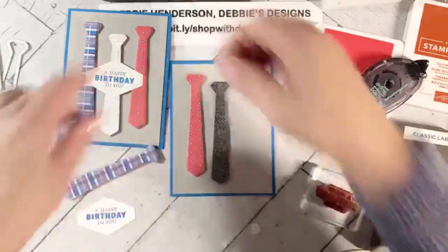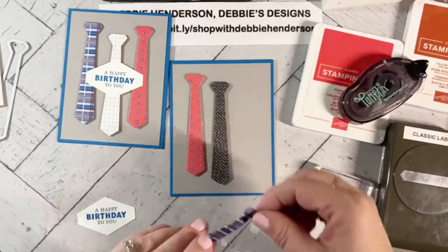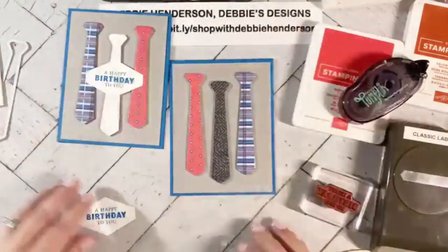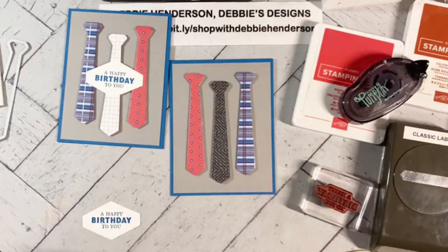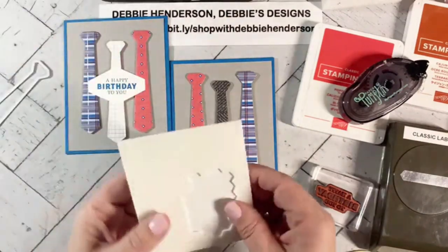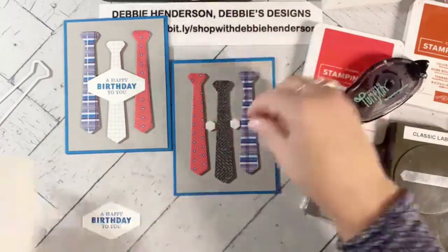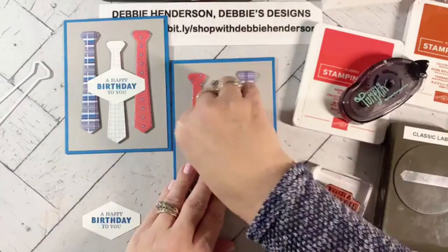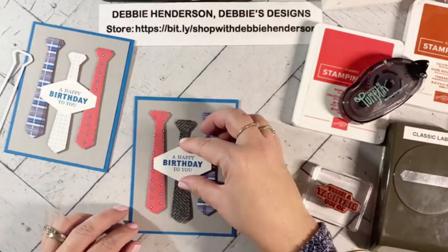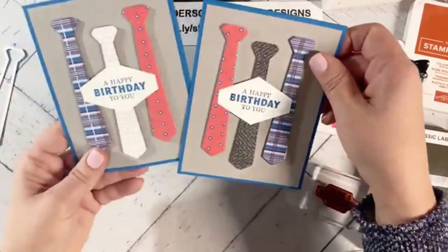There's that one. And then my third one is going to go right here. Now I didn't want another layer up with the dimensionals. So an easy way to do that is to add your dimensionals right between your neckties. Peel those off. And then your sentiment will be the same height as your neckties. Look how quick. There's card number 1.